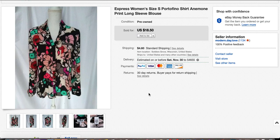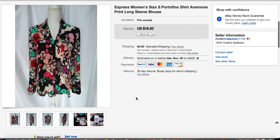Alright, Express Portofino shirts. I've talked about these before. I pick them up occasionally when I get them either on half off day at my thrift store or in the Goodwill bins where I'm paying by the pound, which I don't go to very often. This one I thought was a really beautiful color. I picked it up for $2.56. I sold it through offers to watchers for $15.50, and it took 8 days.